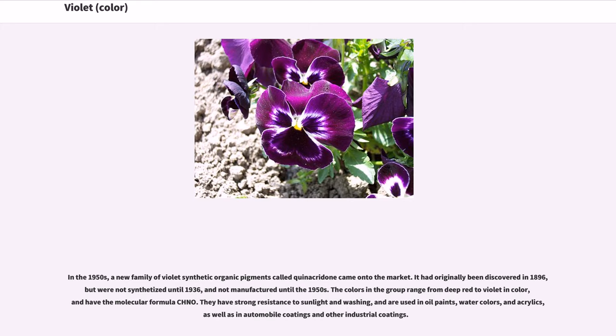It had originally been discovered in 1896, but was not synthesized until 1936, and not manufactured until the 1950s. The colors in the group range from deep red to violet in color, and have the molecular formula C20H12N2O2. They have strong resistance to sunlight and washing, and are used in oil paints, watercolors, and acrylics, as well as in automobile coatings and other industrial coatings.